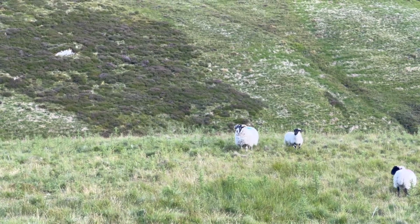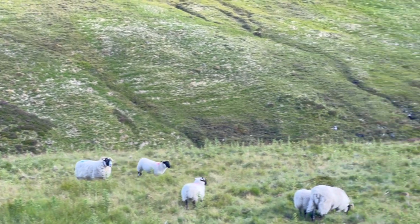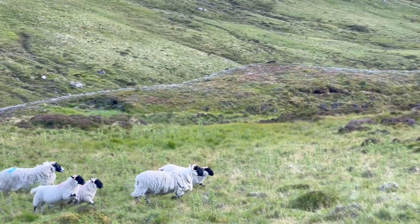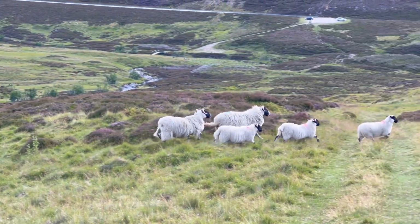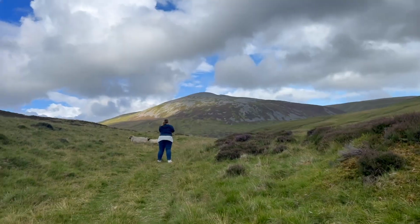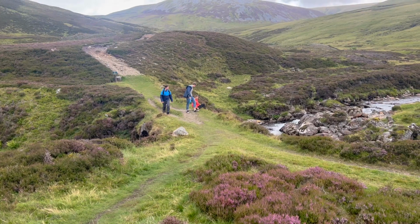Another thing I love about hiking here is that you will always see sheep, and they hate humans and they will run away from you, and I will spend the whole time trying to get a good picture of them, only for them to try and get away from me. So it's a little bit of a love-hate relationship where I love them and they hate me. Of course, I'm always respectful and do it from the path, but it's still, they're so cute. I want to say hi.